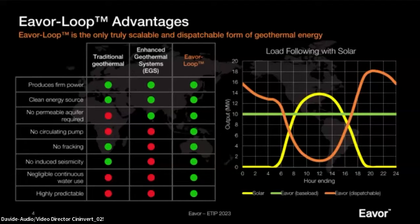There's very little actual water that needs to be added into the system over its lifetime, so a fairly low operational footprint as well. And lastly, because it's based on conduction, it's a highly predictable system. We're pretty accurately able to estimate how these systems are going to perform over their lifetime, what their output is going to be, and how that's going to change over time.